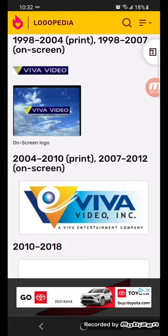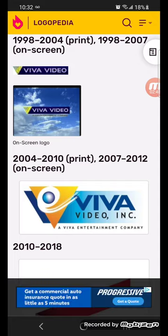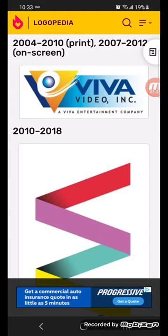2004 to 2010. Same thing, but there's a blue thing beside the yellow triangle, and inside of it there's an earth and a white thing, and beside it there's a blue thing, light blue with a white sign on it. There's the words Viva Video Inc. in blue and black text, and below it, the words Viva Entertainment Company in black text.